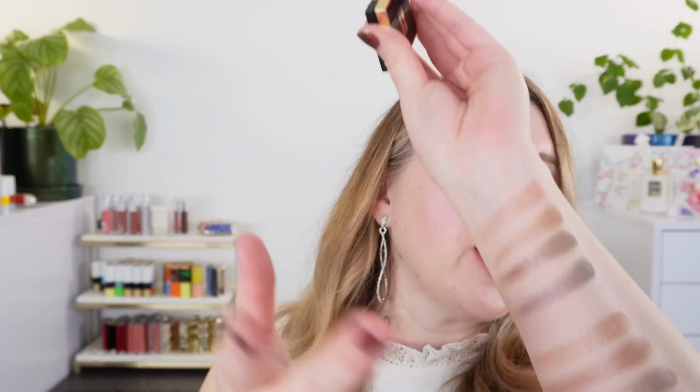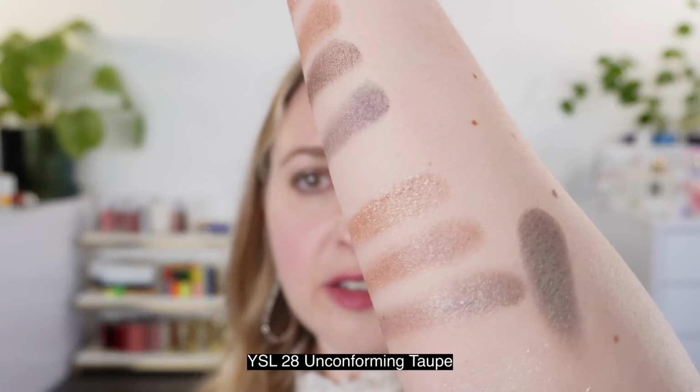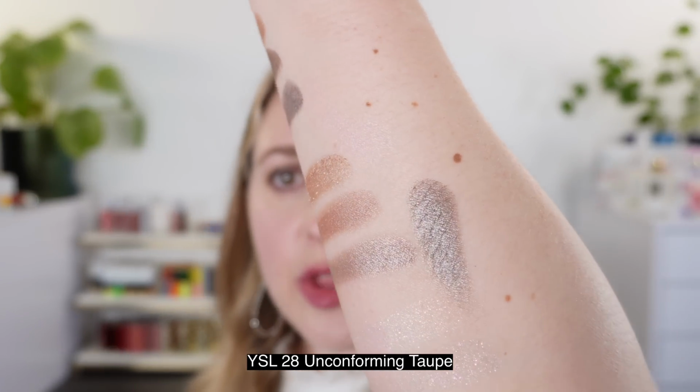Now, let's just take a quick swatch of this YSL Unconforming Taupe, and you can see, really beautiful shade. I just want to see how this compares to Flashback here, and you can see that they are close. The YSL is going to be a bit deeper, and it's also going to be a little bit more gray tone. So it's a little bit cooler in tone than Flashback from Addiction.